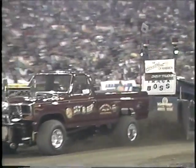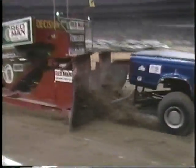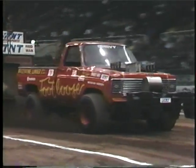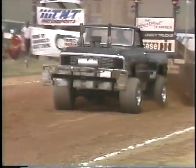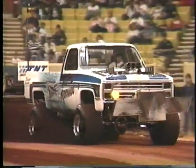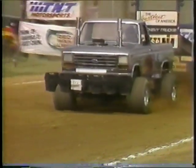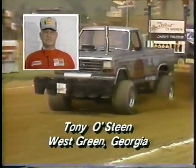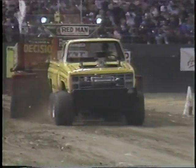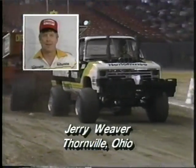Compared to other pulling vehicles, four-wheelers are relatively inexpensive to build and maintain. More and more new four-wheelers enter the sport every day, making the class increasingly competitive. But a handful of pullers consistently remain near the top in TNT points races. Recent national TNT champions include Tony Osteen of West Greene, Georgia, Greg Cook of Mount Airy, North Carolina, Manuel Marino of Seguin, Texas, and Jerry Weaver of Thornville, Ohio.